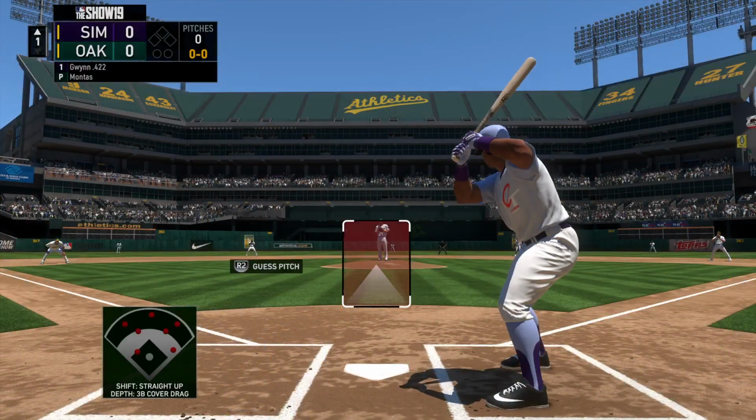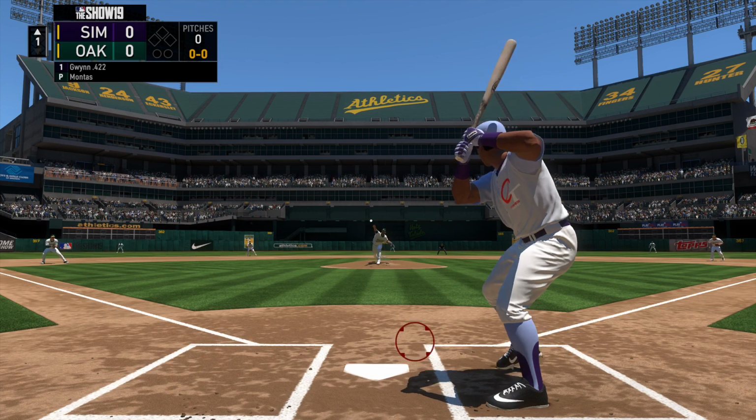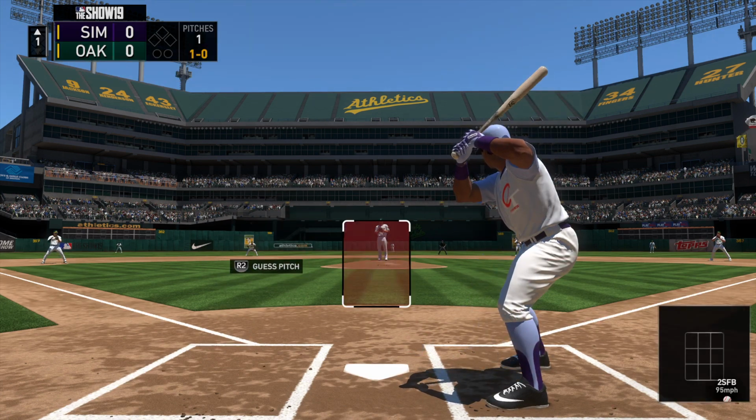Now at the plate, Tony Gwynn. And we are ready for some daytime baseball. Ready with the first pitch. Here it comes. And underway from Oakland as the first pitch of the afternoon is taken for ball one.